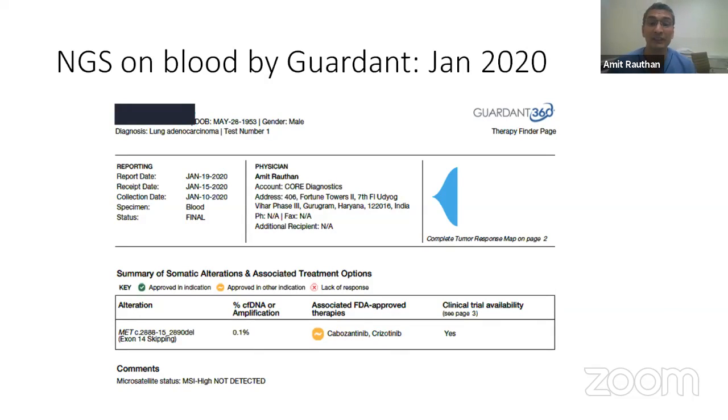Always remember, if you see a histology of adenosquamous, always try to look for NGS. You may have a MET exon 14. And secondly, if you have a carcinosarcoma, the chance of having a MET exon 14 skipping mutation may be as high as 20%, not the 1 to 2% which we talk about. In carcinosarcomas, we actually have 4 patients now with a MET exon 14 skip mutation, which we have seen.